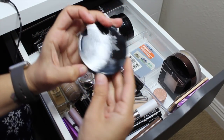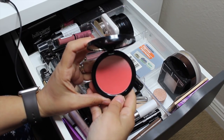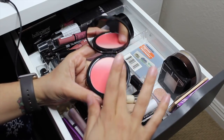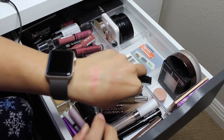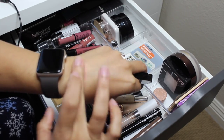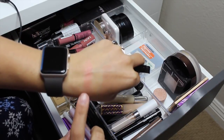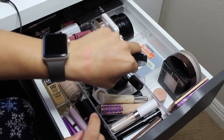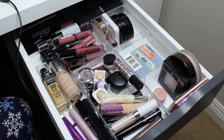NYX Ombre Blush, and this is the shade Soft Flush. I don't know how I feel about this guy. I don't love it. I don't hate it. It's definitely a bright color. I'm gonna take it out. I'm not gonna declutter it. I'm gonna have to pull it in at a later date and really make up my mind about it. But it's not something that I'd say, oh, go out and buy it. It's perfect, it's amazing. No, nothing like that.